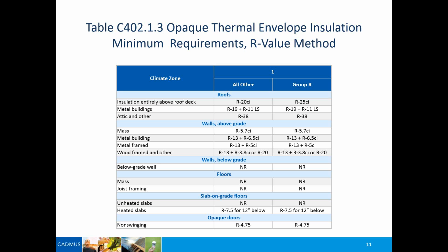For walls, you have a few different options on here, and we have provided a trade-off for some of these. Mass wall is going to be a CMU block or tilt-up concrete type of construction, and this shows that you're required to have an R5.7 continuous insulation. There are trade-offs allowed in the code. Typically, if you insulate the core of a mass wall, you don't have to put on continuous insulation. The CI again means foam board insulation either on the inside or the outside of that mass wall system.